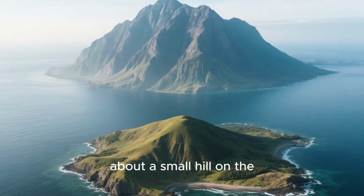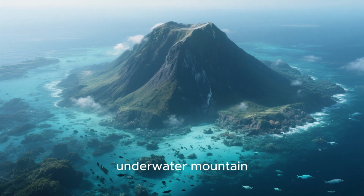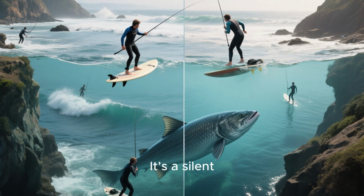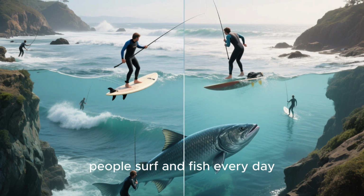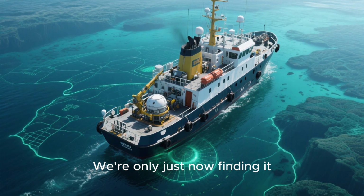It's a real-life discovery that's rewriting what we know about our own backyard. We're not just talking about a small hill on the ocean floor. We're talking about a colossal underwater mountain, a seamount so massive it dwarfs many of the peaks we see on land. It's a silent underwater giant that has been waiting in the dark, just miles from where people surf and fish every day. And the most incredible part? We're only just now finding it.